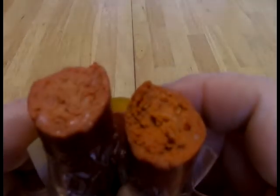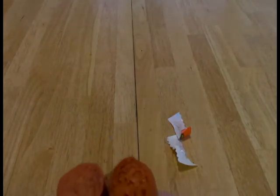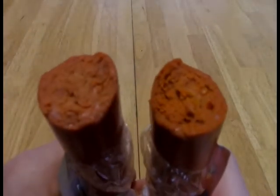All right, now we need to judge the flavor and judge the heat, and let's pop these out and get to it. All right, we're gonna go first with the Big Mama. Honestly, it's not very good. It really flavors a lot like what you'd expect, which is essentially a pickled hot dog.